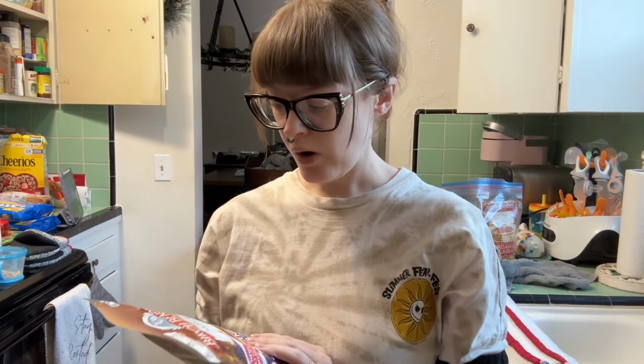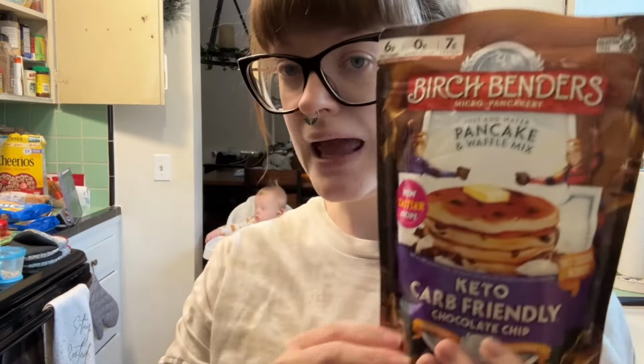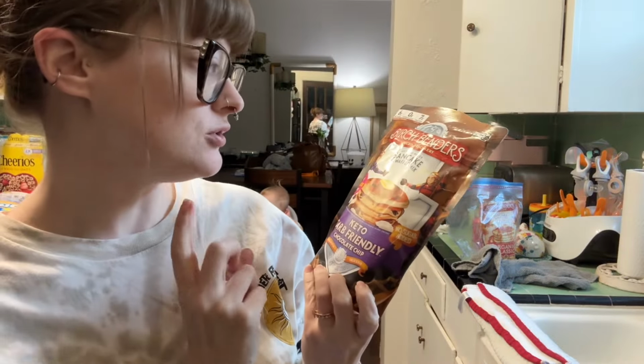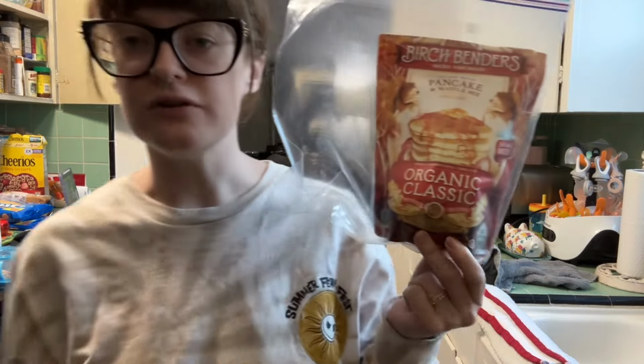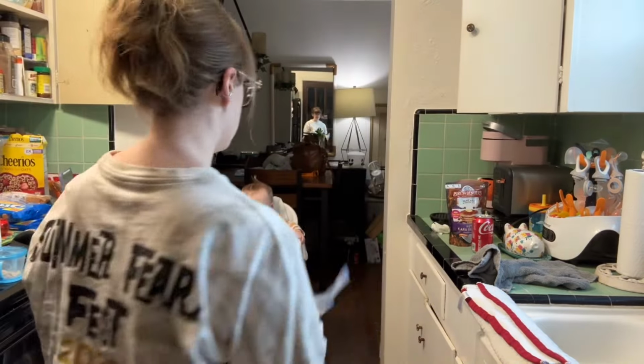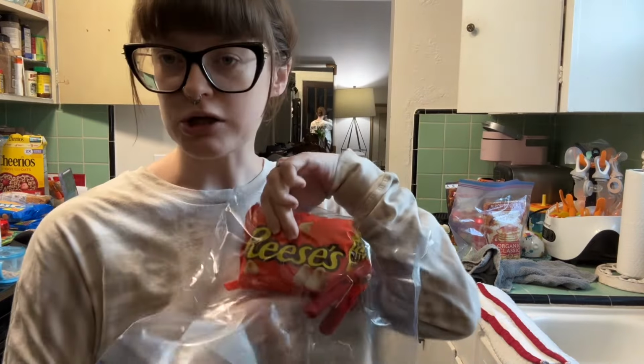All right, so I'm not doing anything mind-blowing tonight for dinner. The waffles that I'm gonna make Kevin are the Birch Benders Micro Pancakery Keto Carb-Friendly Chocolate Chip Waffles. And the ones that I make for myself are just their classic original waffle mix. And I'm going to put some peanut butter chocolate chips in mine.